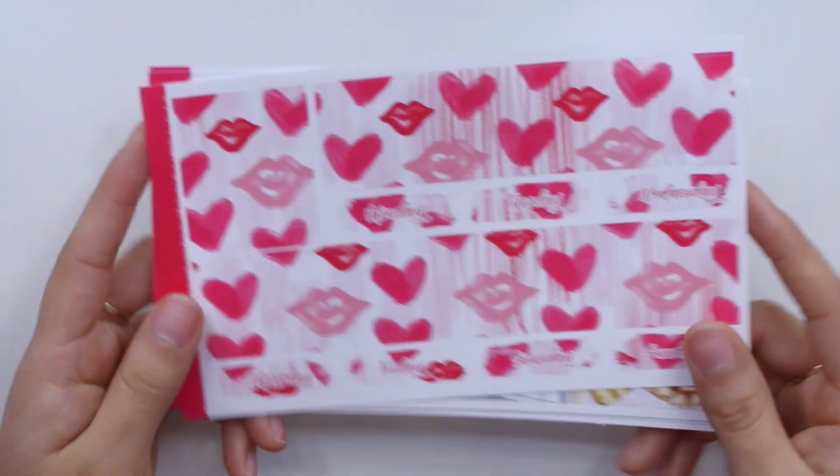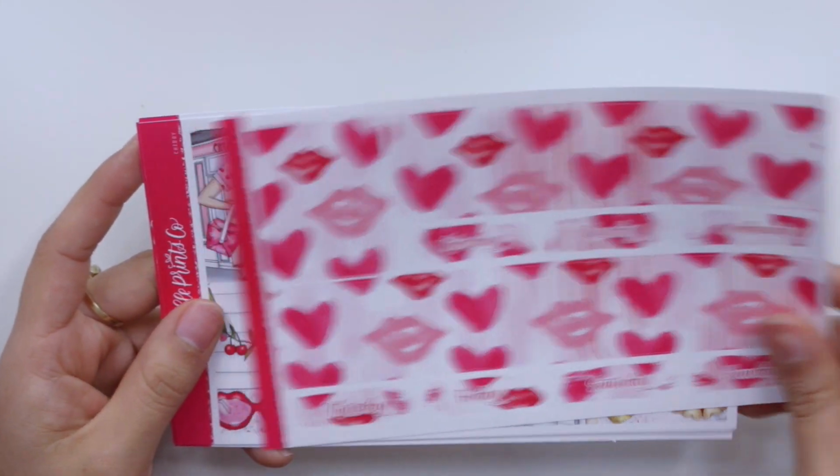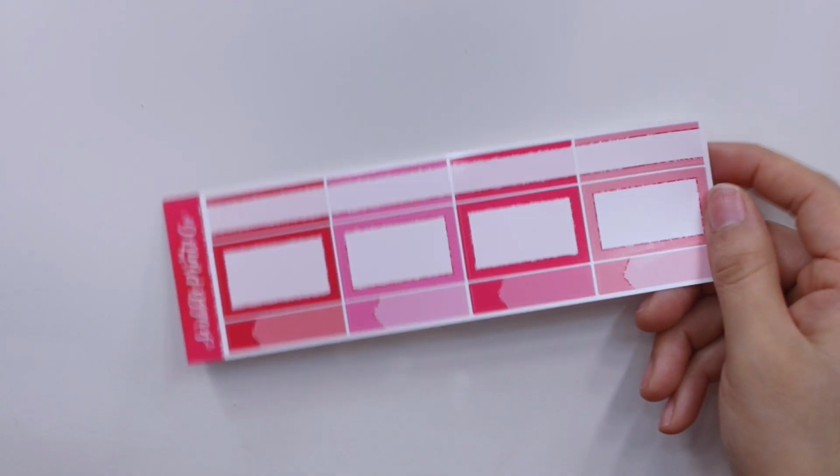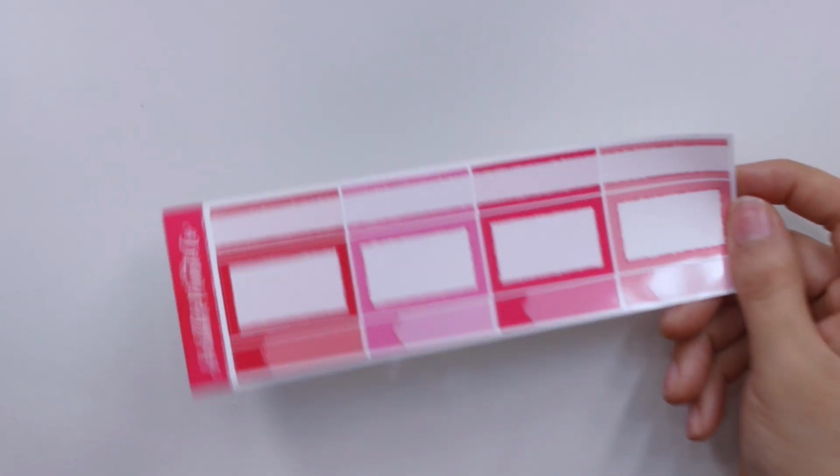And then you have the bottom washi and date covers. And that is what I got. And then aside from that, I also wanted to get some extra labels. So this is just some extra labels that you're able to purchase with any of the collections that she has, just because I end up using these for whenever I upload videos. So I wanted to get that.